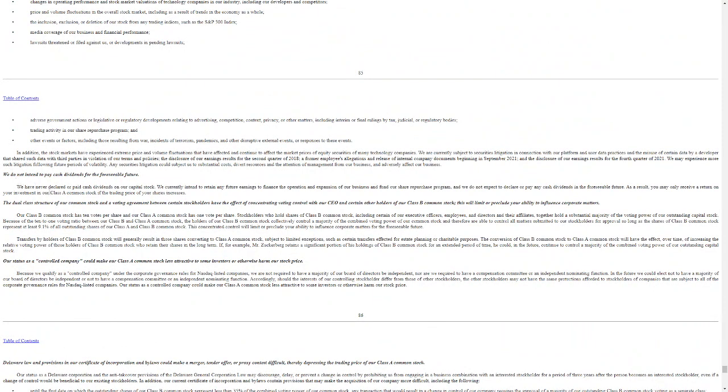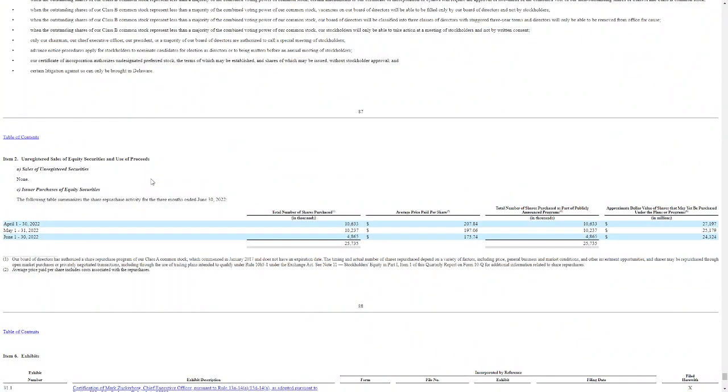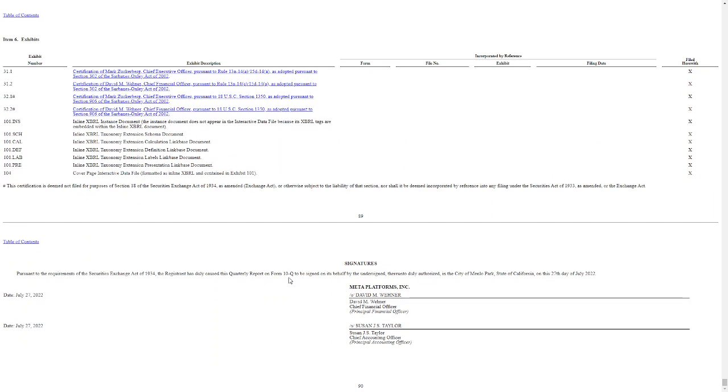And here you can see some solid information. We do not intend to pay cash dividends for the foreseeable future. We have never declared or paid a dividend of capital stock. Currently intend to retain any future earnings to finance the operation and expansion of our business. Blah blah blah. They're not paying a dividend anytime soon, especially now with the stock being hurt so bad. And of course, talking about more of the share rebuyback program.